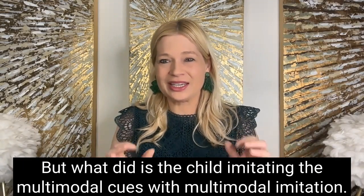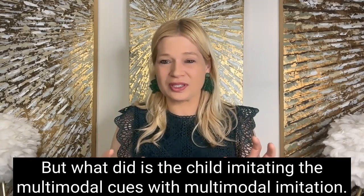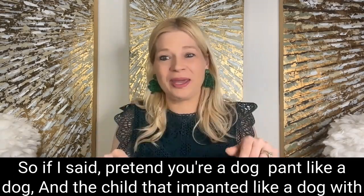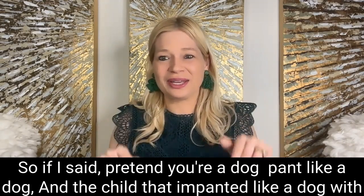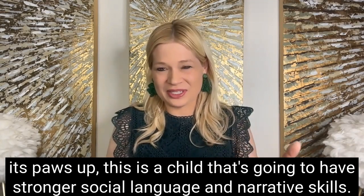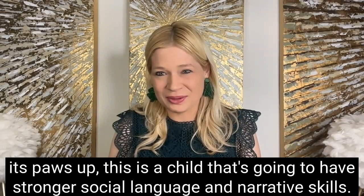But what did is the child imitating the multimodal cues, with multimodal imitation. So if I said, "Pretend you're a dog, pant like a dog," and the child panted like a dog with its paws up, this is a child that's going to have stronger social language and narrative skills.